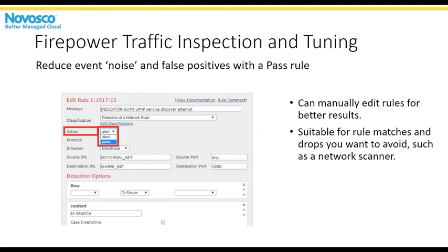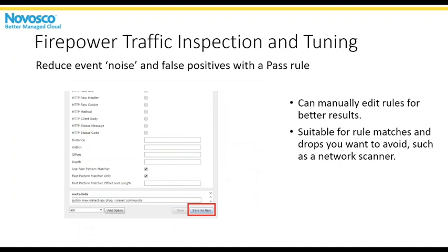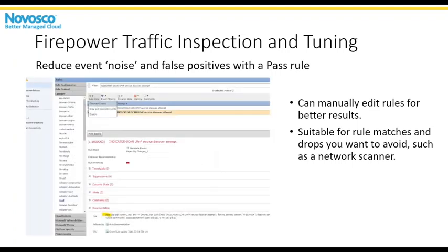I'm just going to let the traffic go. Then what you would do is take your source and your destination, and save that as a new edited intrusion policy, a rule, I should say. That will be saved in the local rules, and the local rules get utilized before the downloaded rules, the rules from Talos or from other sources. So what you're doing here is essentially making a new edited rule that reflects the exact traffic that you're generating an alert for.